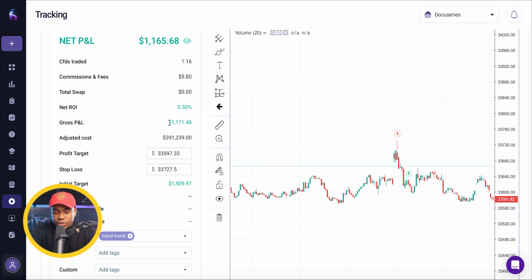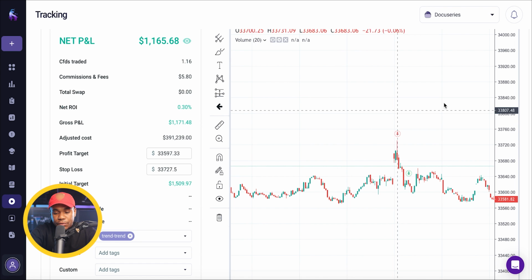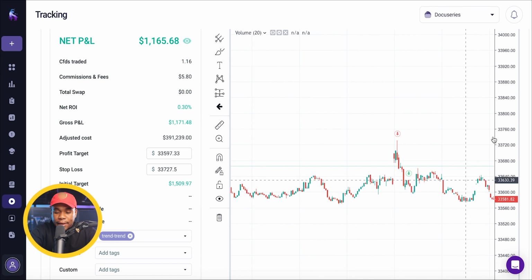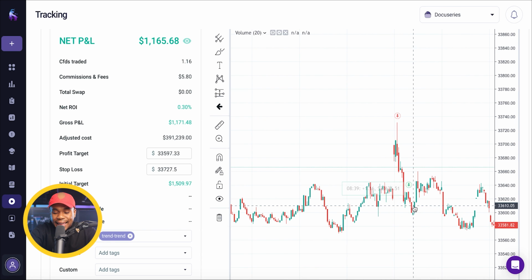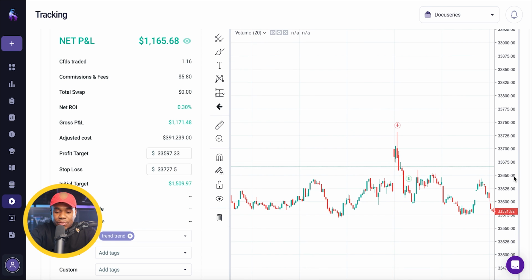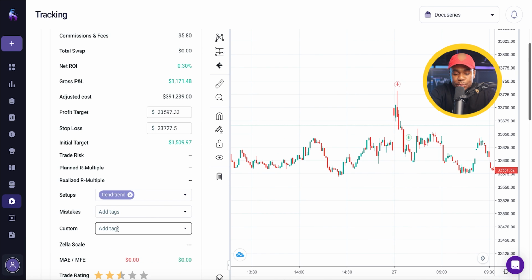But I had rules for this trade to get in and get out. So there's so many things you can take out of the recap. It makes it a lot easier for you to see exactly where you got in and got out on the chart, and to evaluate why, and to take notes about why.